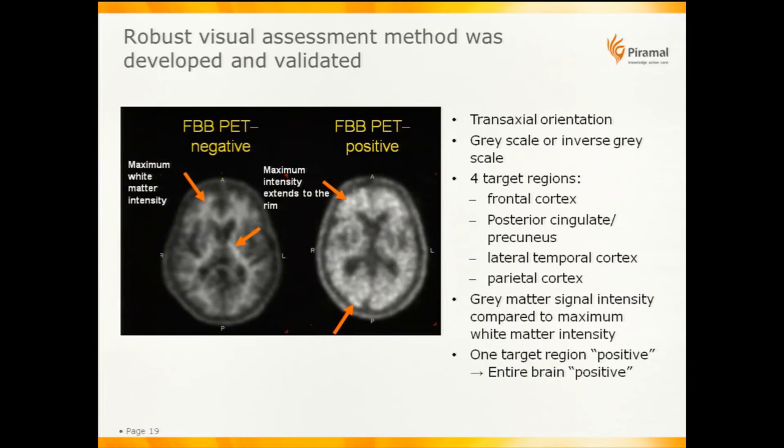This is another key area, and it seems to people in the field like something they might not think about so much. I know I didn't think about it so much previously, but having a good, reproducible, robust reading methodology is absolutely critical. So we had to spend a lot of time over the course of the phase twos modifying and tweaking our read. Even though from a subjective point of view you say, oh, this is negative and this is positive, we needed a set of formalized, structured rules for saying why this is negative and why this is positive.